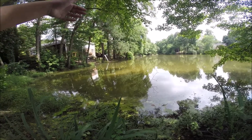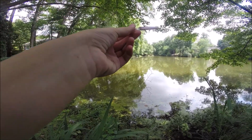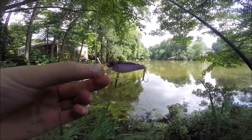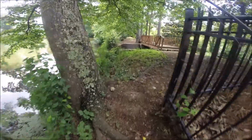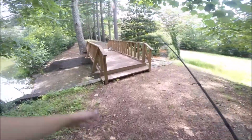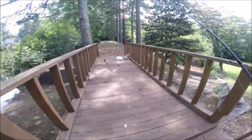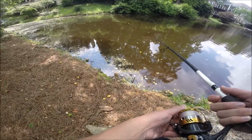All right, guys, so I've made a few casts in this pond, and this pond is kind of murky, like I said earlier, and this little color is definitely not the best for murky water. So there is a pond right below this pond that has a little bit clearer water right now, so I'm gonna move down there and hopefully have a better chance of catching a fish on this lure. This pond is actually a really weird color. I don't even know, it's clear. Oh wait, oh, I thought that was a bass.